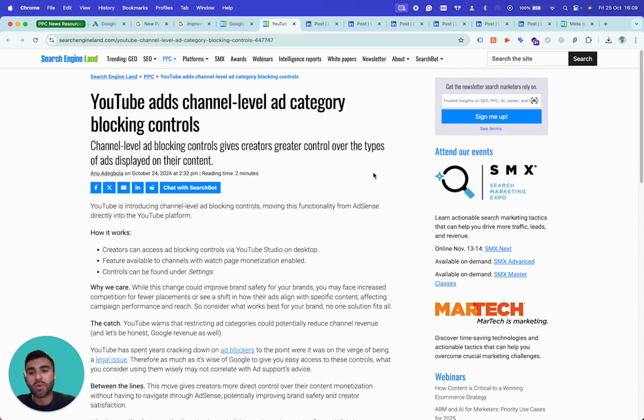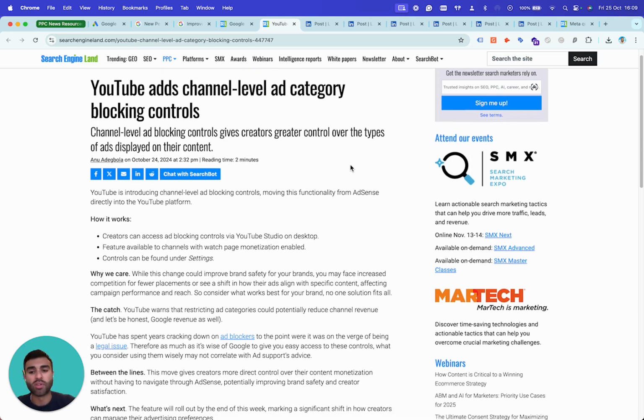With this, again, it comes through Anu Adegbola from Search Engine Land. And again, it's pretty self-explanatory. It's channel level ad blocking controls, which allows creators greater control over the types of ads displayed on their content. So it's giving more power to the creator, which is great, people that create the videos in the first place, and control on how it's monetized moving forward in terms of what they want to show.